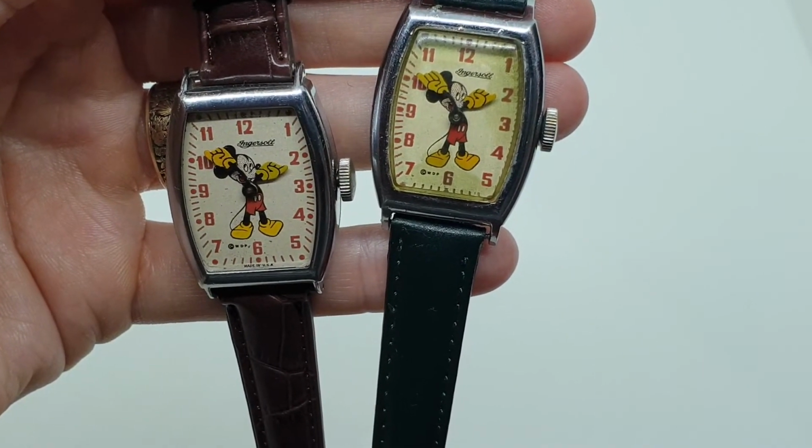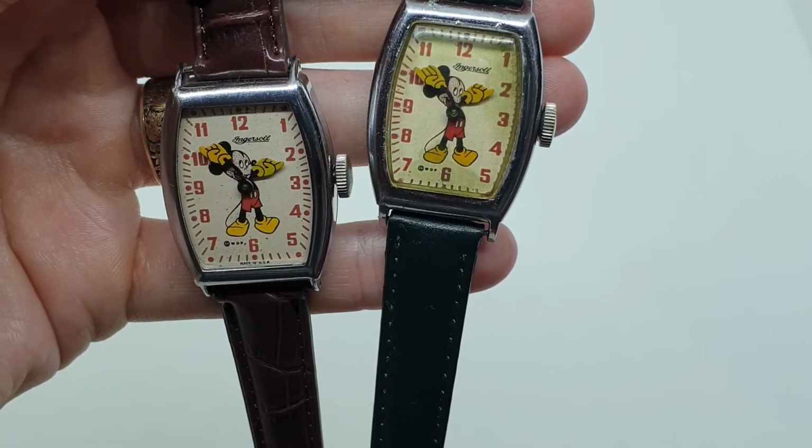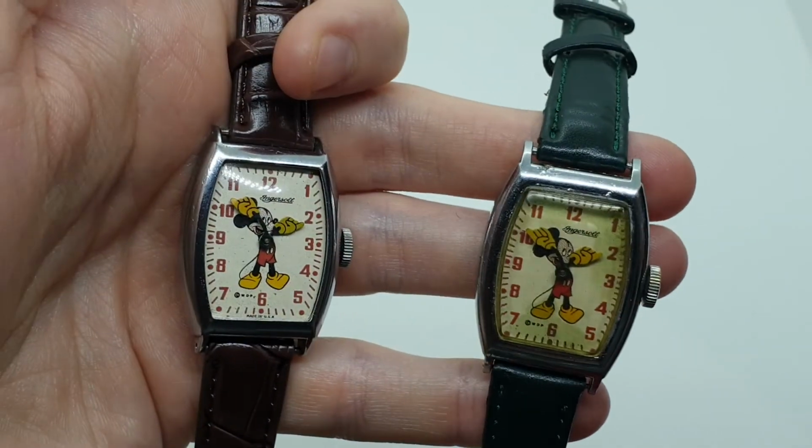We have other Mickey Mouse watches from Bradley, Seiko, Loris, and many others. We also have other mechanical watches with Mickey Mouse, so make sure to check them out.